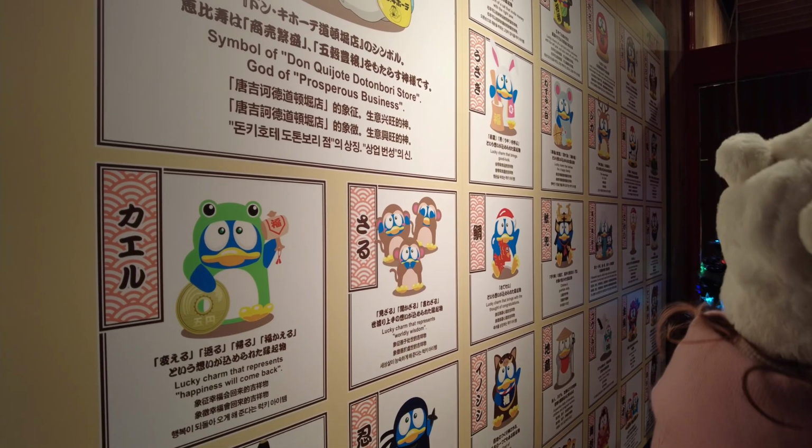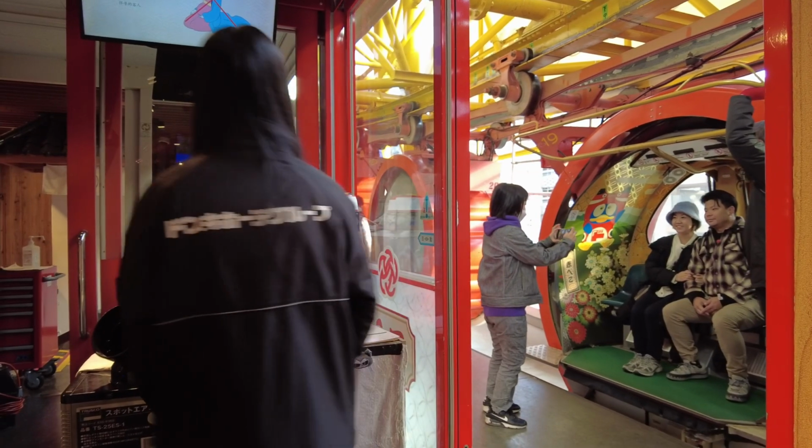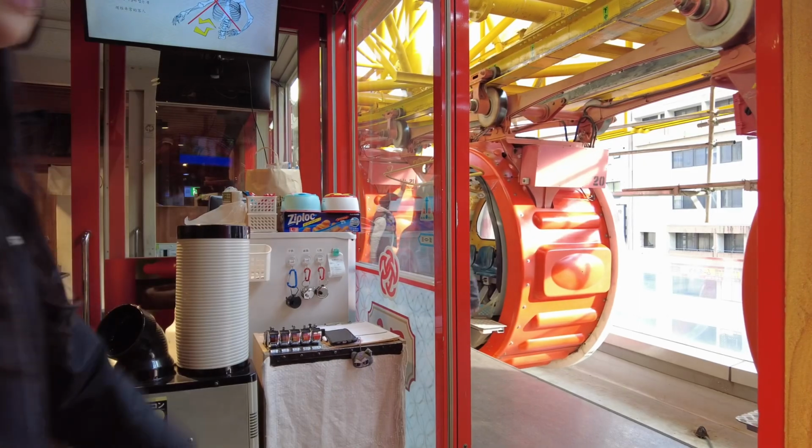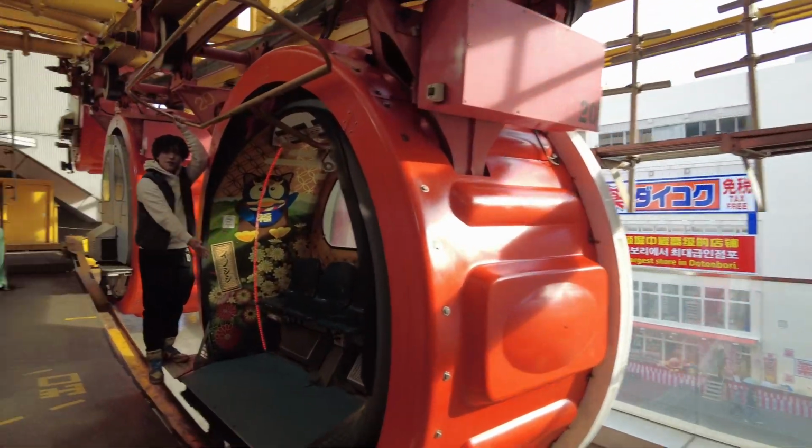Every car is different. All the 32 pods or gondolas all have a different character as their theme. So, which one will I get? Arigato.